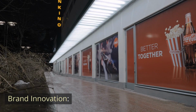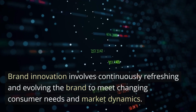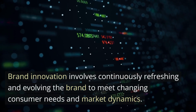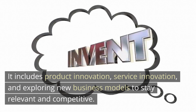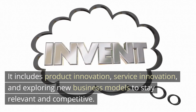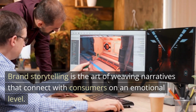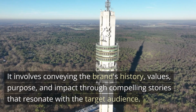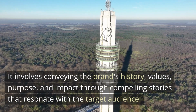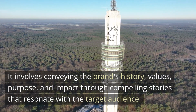Brand innovation. Brand innovation involves continuously refreshing and evolving the brand to meet changing consumer needs and market dynamics. It includes product innovation, service innovation, and exploring new business models to stay relevant and competitive. Brand storytelling. Brand storytelling is the art of weaving narratives that connect with consumers on an emotional level. It involves conveying the brand's history, values, purpose, and impact through compelling stories that resonate with the target audience.